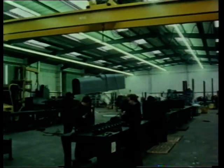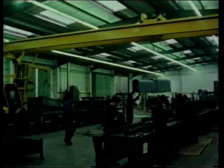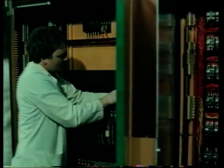To turn the ideas of the design teams into reality, the group has invested heavily in its own manufacturing facilities. New factories, the right equipment, and most important of all, the right people.